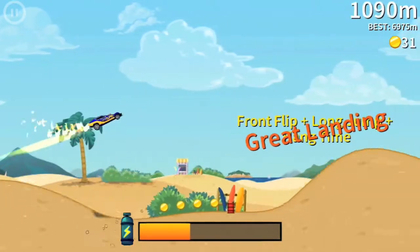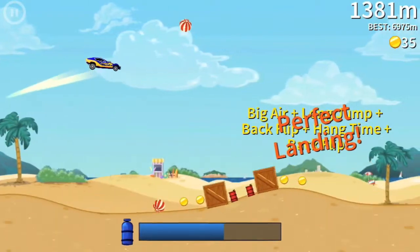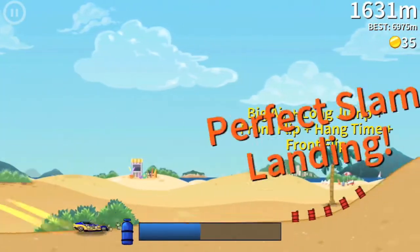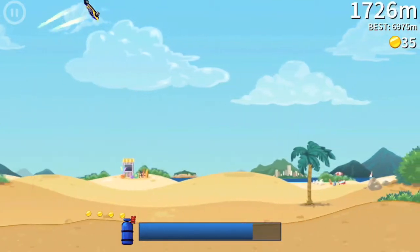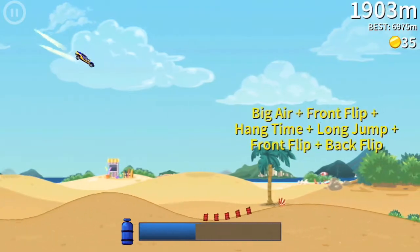Based on how many tricks in the air you do, you get an extra bonus. You run on gas, but if you don't do any tricks, your gas is going to run out and you're going to lose. So it's fun just to try to do a bunch of tricks, get a pretty good boost going there, and just see how far you can get.